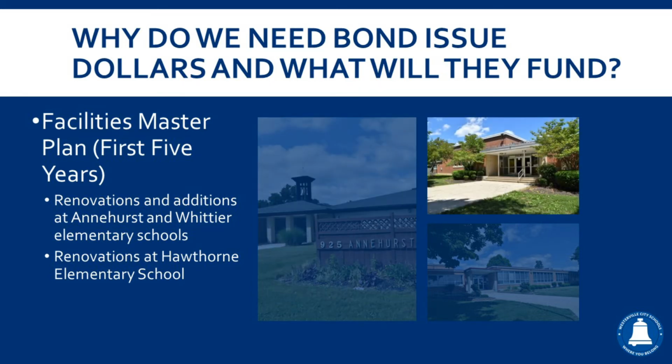This is Whittier, which is 67 years old. It needs a facelift. It needs a little additional space when we do that facelift to make sure classroom sizes are appropriate, and needs some safety upgrades.